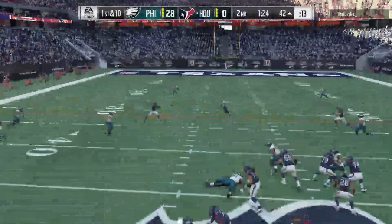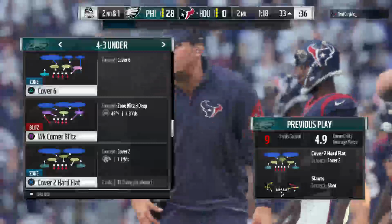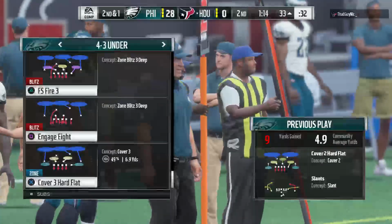On first down, Watson. The catch made by DeAndre Hopkins. And he's going to get it down to the 33-yard line here. Give him 9 there on the first down completion.